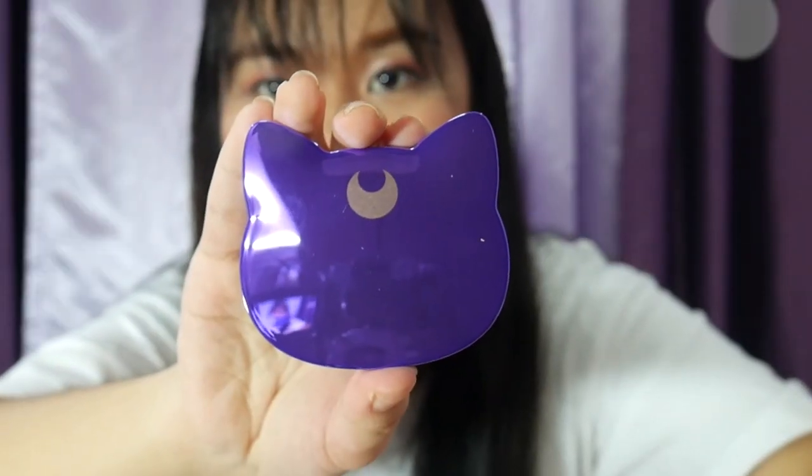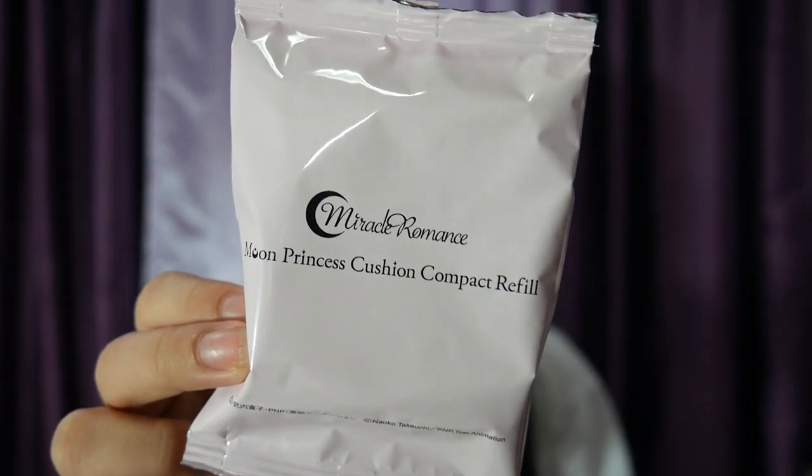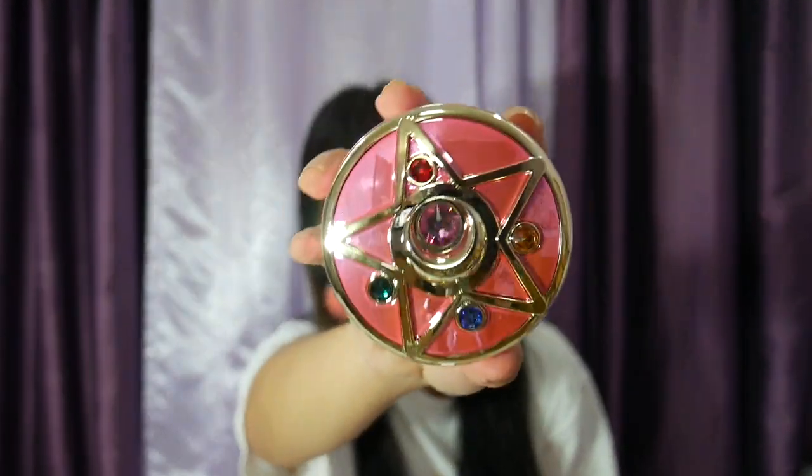It comes with yung mirror, which is si Luna. Si Luna sa mirror. Luna is yung pet ni Sailor Moon, yung cat. My gosh. Let's open and see. Ooh, it's a mirror. So yeah, sobrang cute talaga nung packaging niya. Then, it actually comes with a refill na din. So, here it is. Ito yung laman niya. It's in the shade of natural. And this one is yung compact niya.